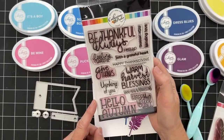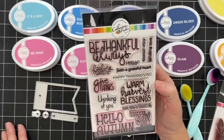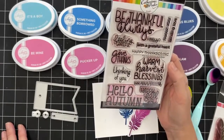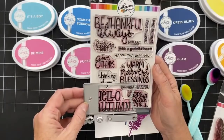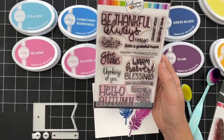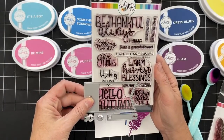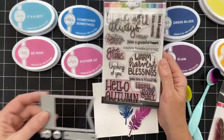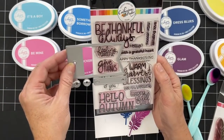Keyboard. Give thanks, warm harvest blessings. I love happy fall, y'all. That just is so fun. Cute. Hello autumn. I love the hello autumn. It's ever so slightly big for this tag. Is it? Barely. Thinking of you, give thanks.